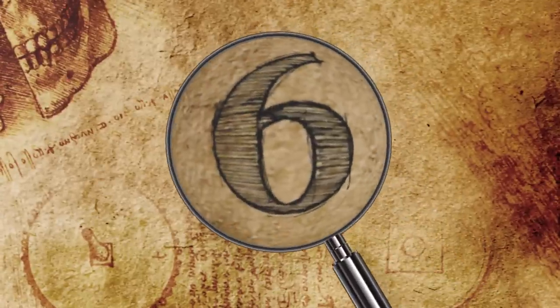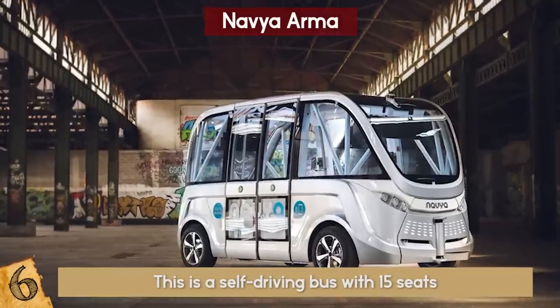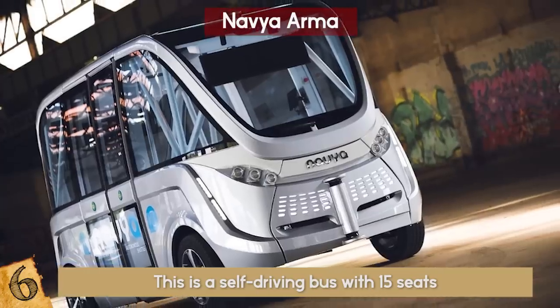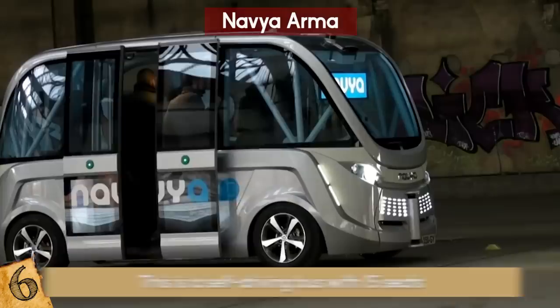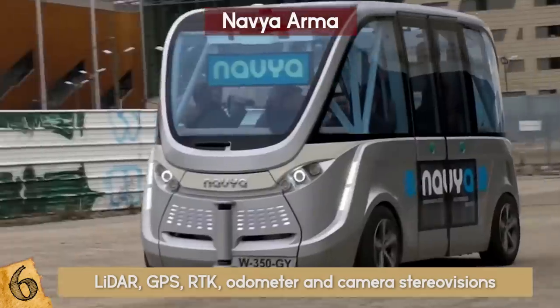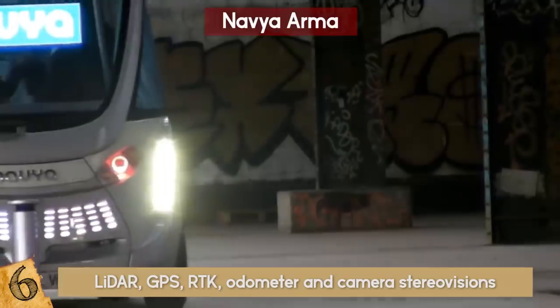Number 6, Navya Arma. This is a self-driving bus with 15 seats, which can be programmed for a variety of short-distance trips. All it needs is an inductive charging station and it's ready to roll. This minibus, or shuttle as it's also called, has top-notch sensor technology, lidar, GPS, RTK, odometer, and camera stereo visions. This enables it to identify road and traffic signs, to detect objects in its path, and map out its surroundings.